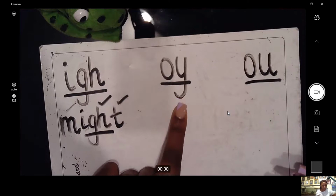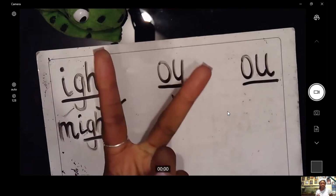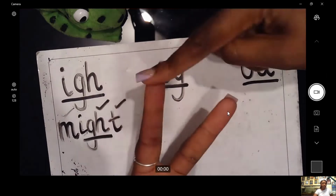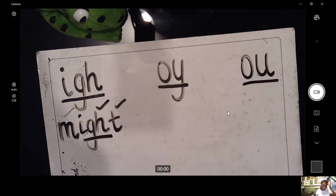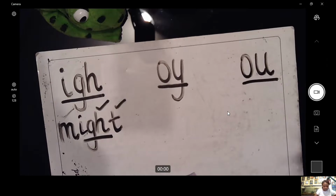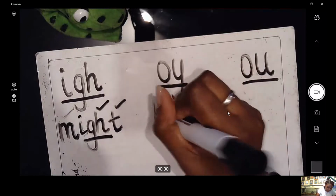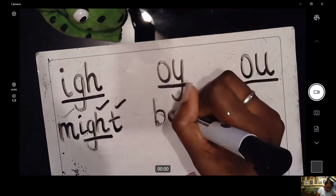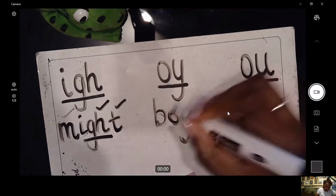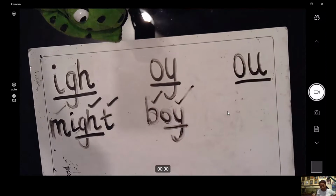Now for oi, we are going to try and write the word boy. How many sounds are there in boy? Good job. There are only 2 sounds in boy. Pinch your sounds. B, oi, boy. Write it down. Okay, so we need a b. Hopefully you have a b, and then an oi. Hopefully you can see that. B and oi. Underline your special friends. Tick for b, and tick for oi.